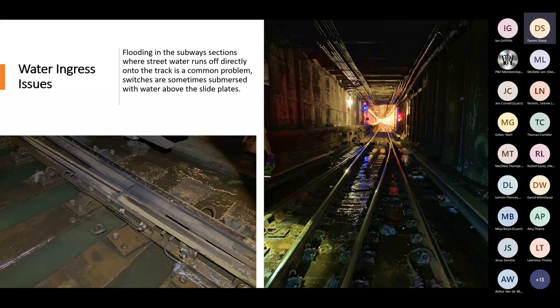Water ingress, another issue. Basically, most of the subway is the sewer for the roads above, and lots of rainwater comes straight through the drains and into the subways. In most areas, it's controlled and pulled away from the track, but in some, it's actually open and does come onto the track. So lots of issues there with flooded switches and lots of pumping formation as well.